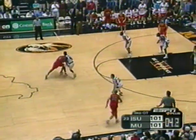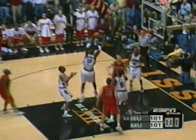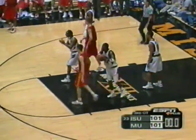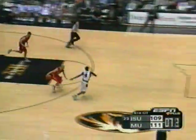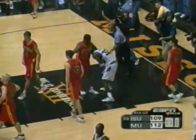Ball with under six to go. Horton has it stripped. Horton blocks. We're going to a fourth overtime. Do you foul quickly and not give them an opportunity for a three? They're not going to do that. Sullivan takes a three. Partial block, and that's the ball game.